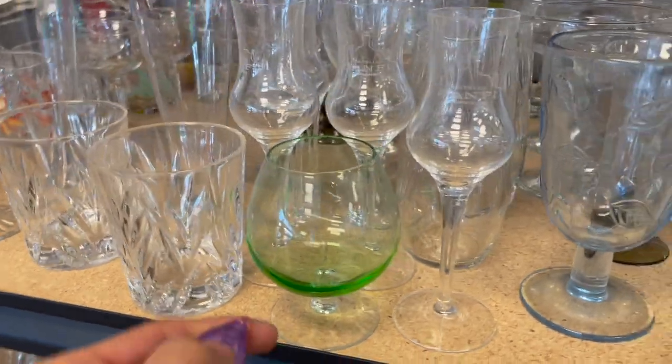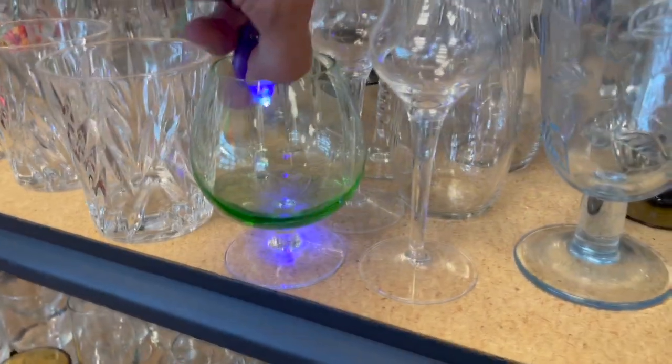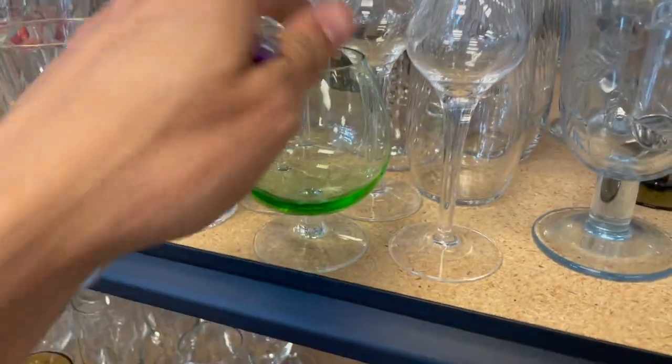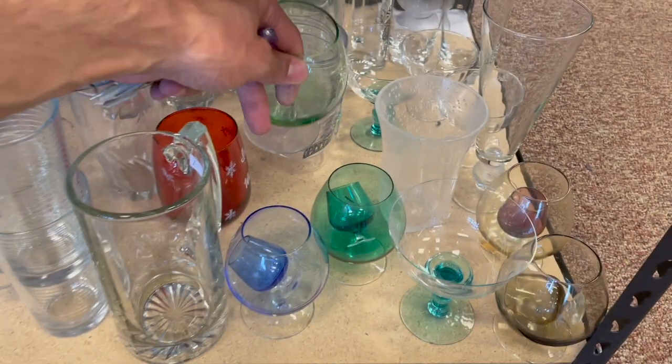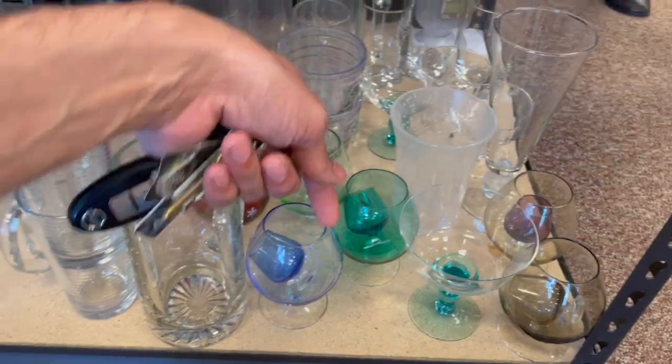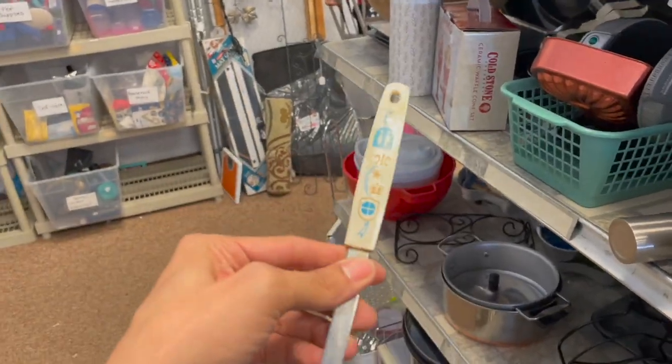All right, another one I gotta check. No, that one doesn't glow. I do kind of like them. There's five different colors.